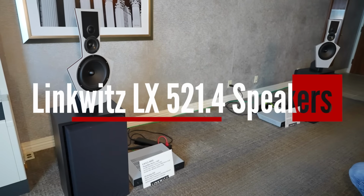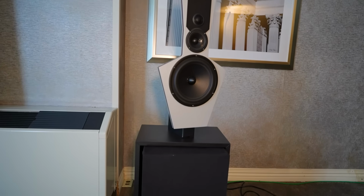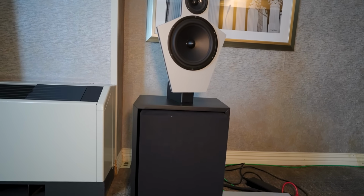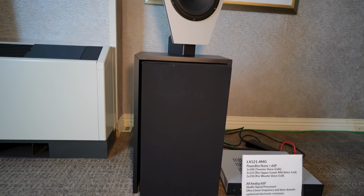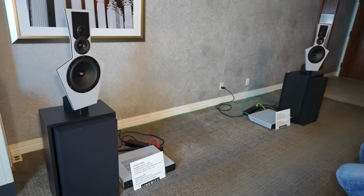On a similar front, in a different way, there are the Linkwitz LX521.4 speakers. These have been around for a while. They're full-range dipoles, and they utilize a technology developed by the late, great Siegfried Linkwitz to enhance sound staging beyond the norm. The LX521.4 gets the image off the speakers in a very rare and, I think, very desirable way.